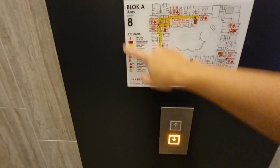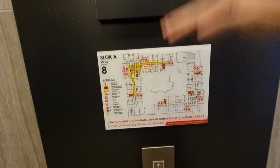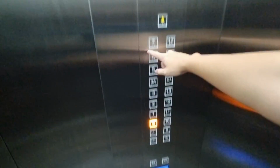So the block design wise is like here and here, and in between is the facilities. So this is the block floor plan layout. Why is it just a few floors? From here to here is a car park. This is residence. I will tell you why.